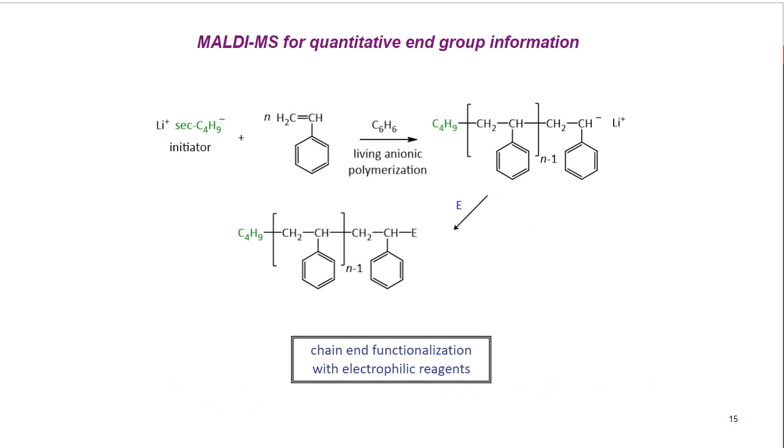We saw that we can use MALDI-MS to determine original or modified end groups. But can we do that also quantitatively? I'll show you an example that we can do that, and that concerns functionalized polystyrene formed by living anionic polymerization. In this case, the living anion was reacted with an electrophile to introduce an end group, and we are going to use now MALDI-MS to determine what happened at the end group during the functionalization reaction.